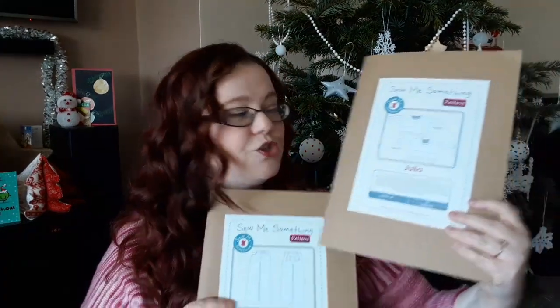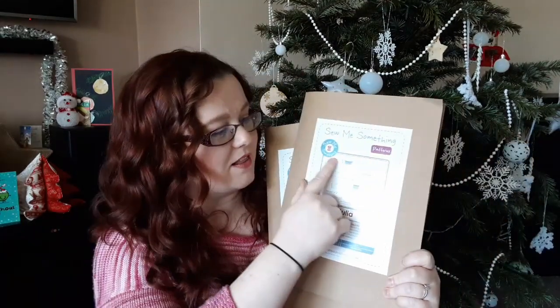So here's what I got. I bought myself two sewing patterns from Sew Me Something. I got the Julia jumper. The sample of this that was on the wall was beautiful. The way it drapes and fits looks like it's something that I could wear every day.